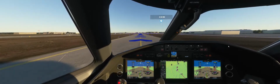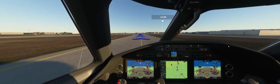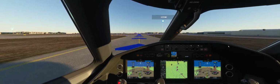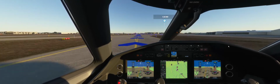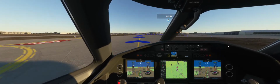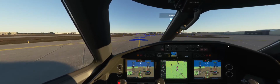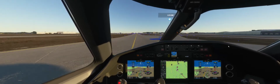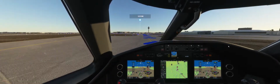I also cannot wait for them to get the instant replay function going, because that was one of the best features of FSX, being able to watch your landings. After you're done, pause the game or whatever and go watch your landing. You could watch it from the tower view, you could watch it from the passenger view, you name it. It was a fun way to experience the game. It's like we're on the ground here. It's 2:53 here in LA, so just shy of 5 p.m. 4:53 San Antonio time.